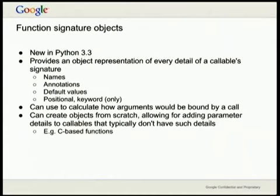Signature objects. This is my fault, somewhat. So these are new in Python 3.3. Basically, it's an object representation of callables. So any of you who've ever used the inspect module and used like getfullargspec, I think is the function name, to try to query a callable object to find out what are the arguments, how many there are, et cetera, et cetera. It gives you a bunch of lists and tuples and stuff, and it's not really easy to work with. This gives you an actual object to query, telling you, all right, here are the number of positional arguments, here are the number of keyword-only arguments, here are the default arguments, here are the annotations, et cetera, et cetera, et cetera. It's much easier to work with.